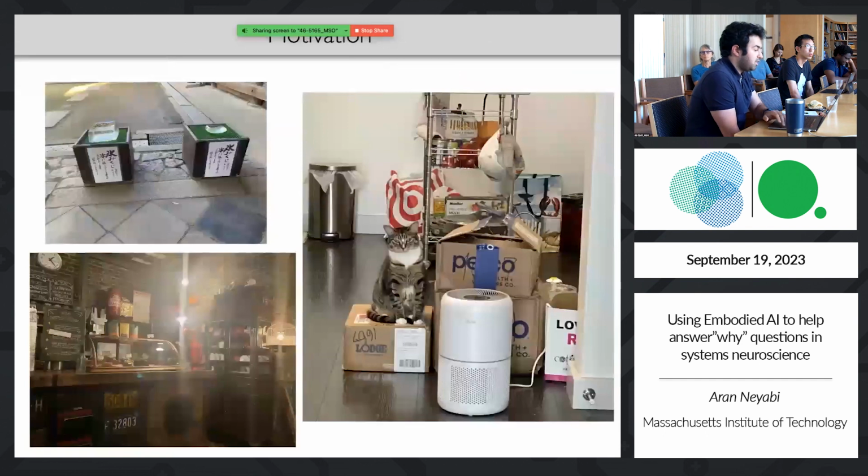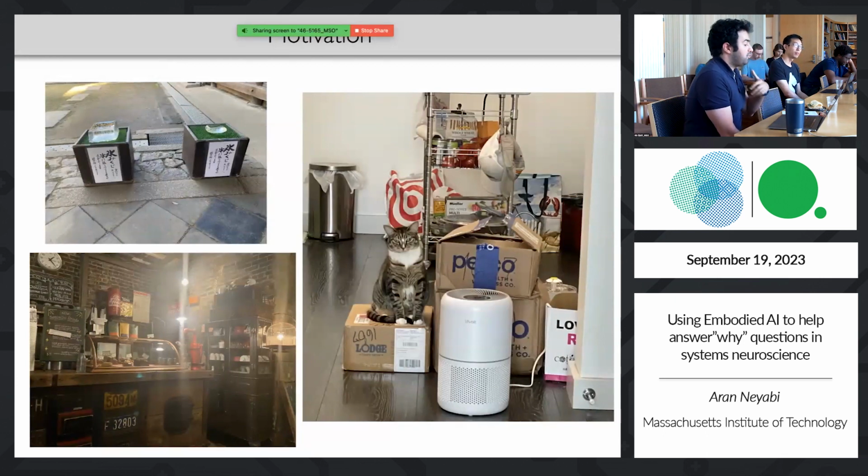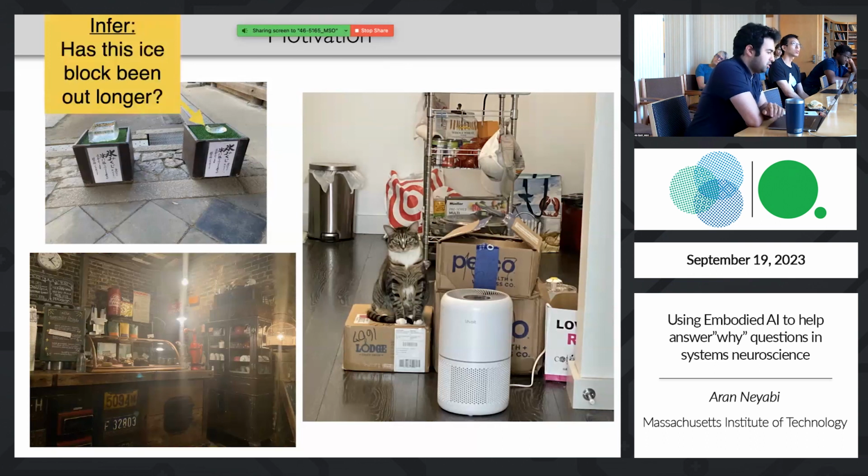In particular, the motivating question here is that across a variety of environments, you and I and also animals infer a lot more than just the pixels that are encoded in the scene. So on the top left, I took this picture at a Shinto shrine in Japan, and I guess you take a piece of paper and put it against the ice block, and then it reveals your fortune. But I'm not that sophisticated. So all I can infer at least is that this ice block on the right has been out longer than the one on the left.